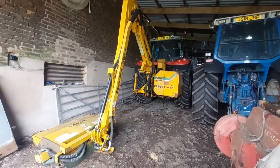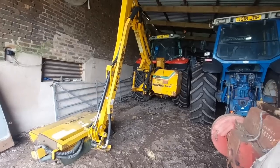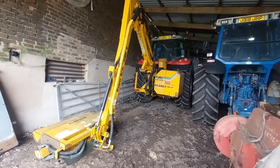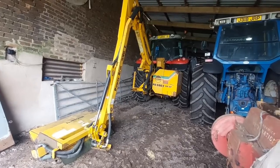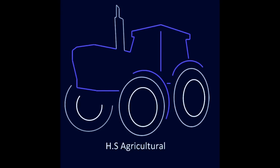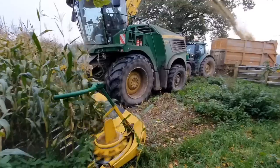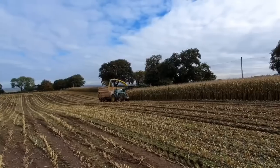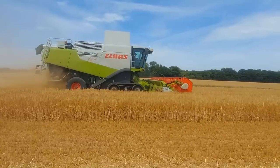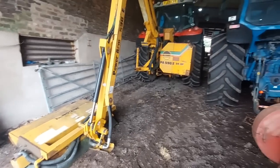So, if you didn't see the last one, we bought a hedge cutter. And if you didn't see the last one, then today we're going to go through the hedge cutter and explain why I've bought it now. So we'll start with the quick update and where we're up to and what it is.